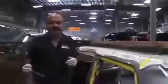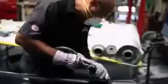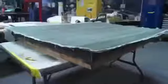Okay, now we let it dry. He's gonna come in, pop that off, and then we can go ahead and start putting the metal framing inside and cutting the roof out. And after that, we should be moving right along. Fiberglass done.